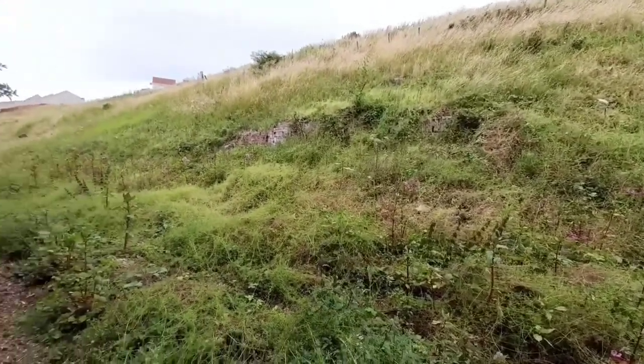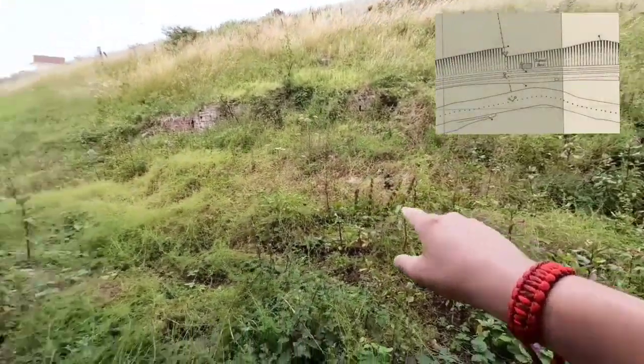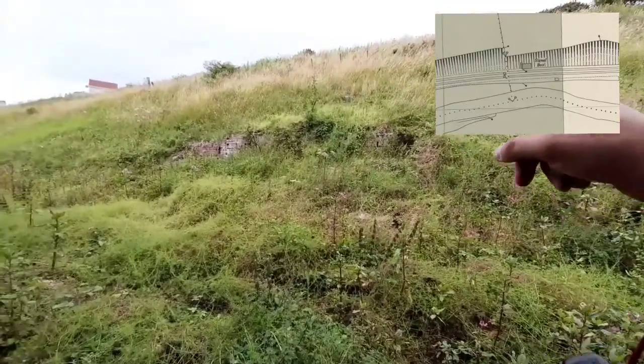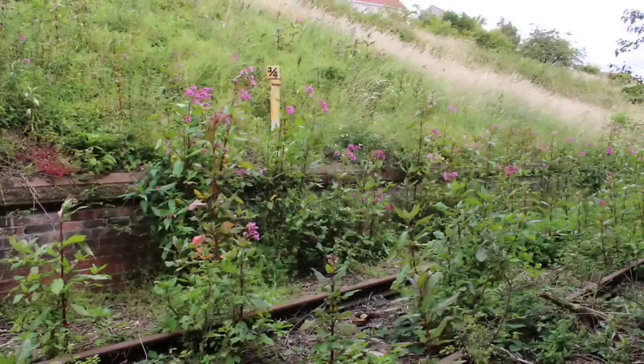We see what we think is the ruins of the signal box. So obviously the wall comes down here and then across and then comes down there, so we would have had some sort of front to either that, or the signal box sat on top of this. Dunno, we'll have to look into that. But there we go, and we'll continue along here.